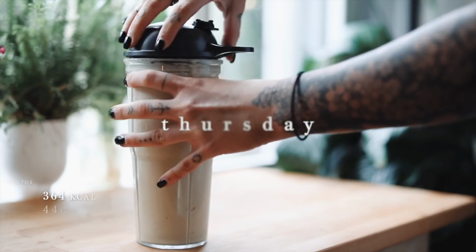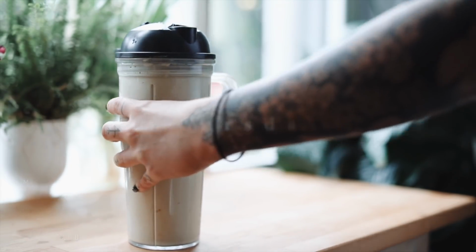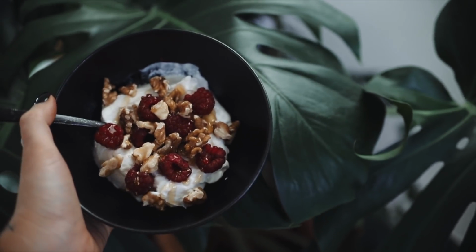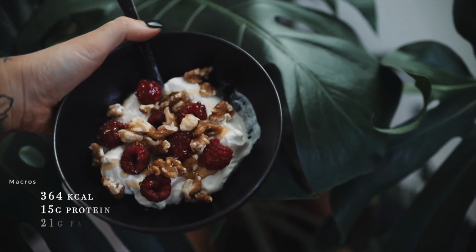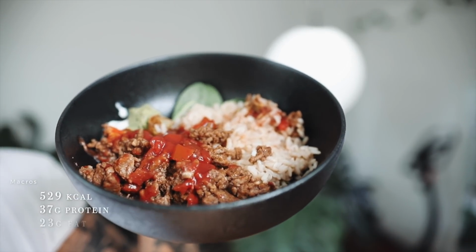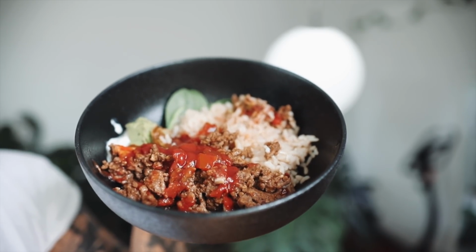Shake this morning with whey, cocoa powder, banana, zucchini, spinach, strawberries, and a little bit of rolled oats. My snack has some Greek yogurt, honey, some raspberries, and some walnuts. I've got some extra lean beef, there's some salsa, some guacamole, we've got some low-fat sour cream, spinach, and a cup of brown rice.